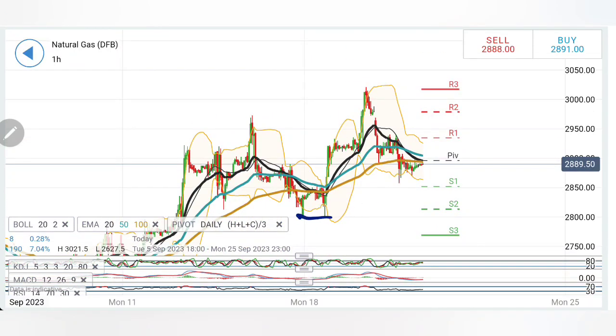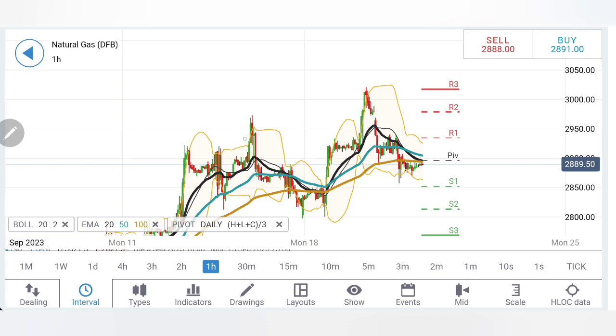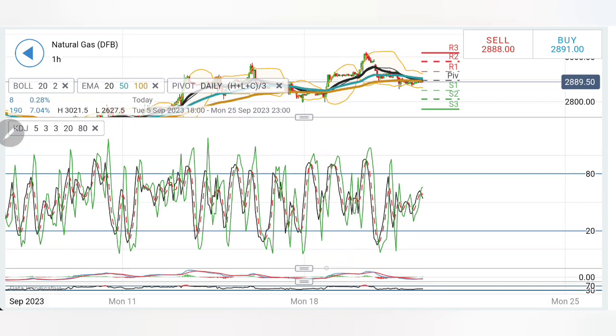At the same time, one must not forget that as long as 2.8, 2.76 levels are respected, we are not bearish on nat gas. Double bottom here, higher lows here, higher highs here. Hence, chances of a revival exist here. If you look at the stochastic, this is comfortable.